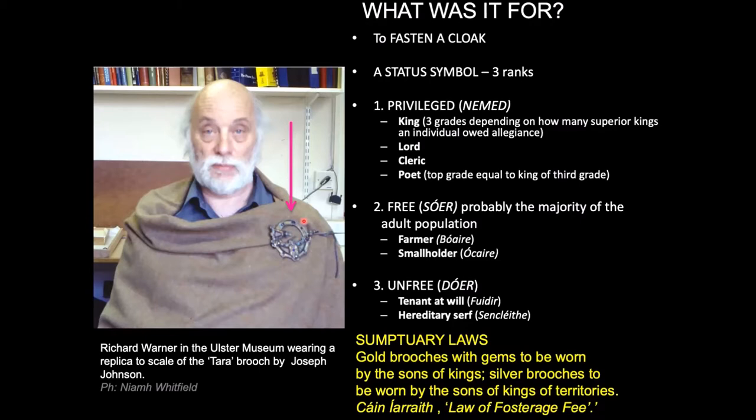And that brings me to its second function. And its second function was as a status symbol. Now, early medieval Irish society was anything but egalitarian. It was extremely hierarchical. And people were ranked into three main groups: the privileged caste, the free, that's number two, and the unfree. But even within each category, there were various subgroups. For example, there were three grades of king, depending on how many superior kings an individual owed allegiance to. And the top rank of poet, for example, was equal in status to the third rank of king.